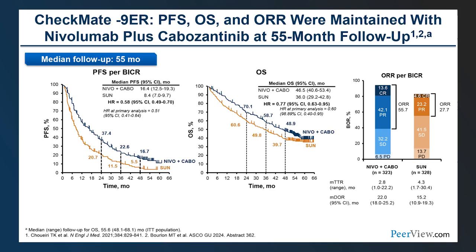And again, you see what you expect to see from an IO-TKI combination, which is early separation of the curves between the two treatment arms. And you can see here landmark analysis at 2 years, 3 years, and then here at 4 years, nice separation for nivo-cabo versus sunitinib. And here you have doubling of the median PFS for nivo-cabo, 16 months versus 8.4 months. And then the hazard ratio is 0.58, a nice hazard ratio for the difference between the two treatment arms with respect to PFS.